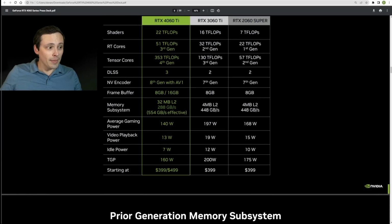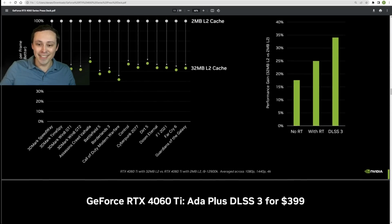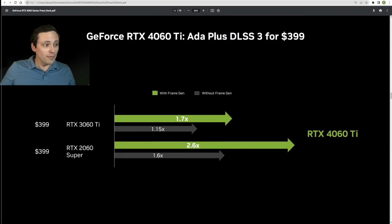And in the end, what really matters is, so how does it actually perform, right? Well, the 4060 Ti, their official performance claim is that without using frame generation, it is 15%, or in other words, 1.15 times the performance of the RTX 3060 Ti, and coming in at the same price of $399. Now, again, they want to highlight that it does include frame generation, which would then boost it higher, obviously.